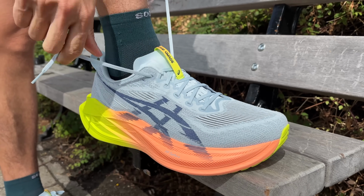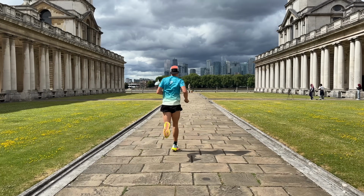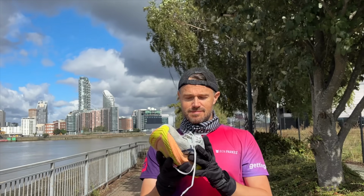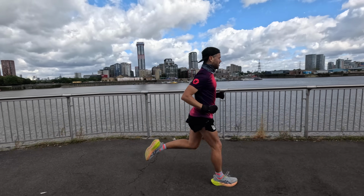Dislikes with the shoe, it's on the pricey side, but the durability makes up for it, so that sort of pounds per kilometer really isn't too bad. But in summary, a very unique shoe. There really is nothing else out there on the market, which is why so many people flock to the shoe, and it's got a lot of fans out there.